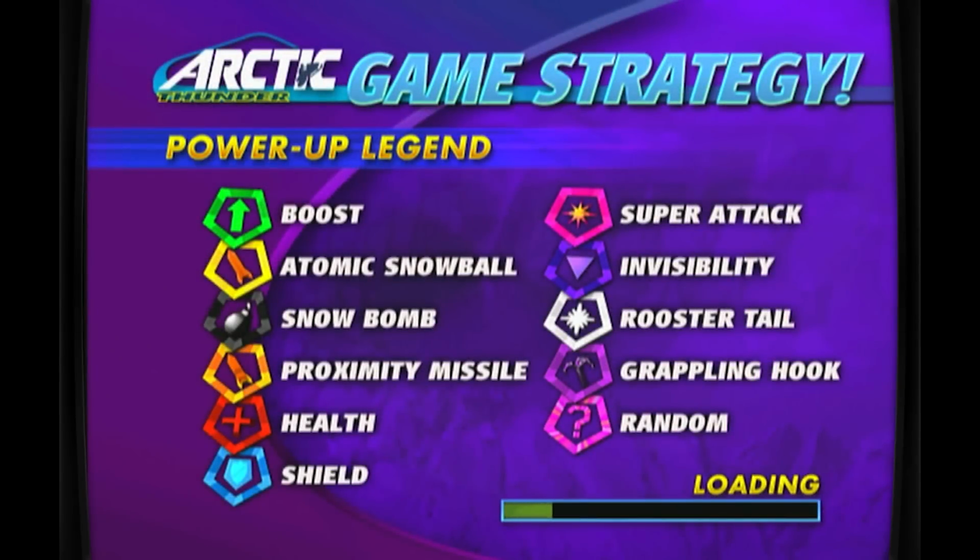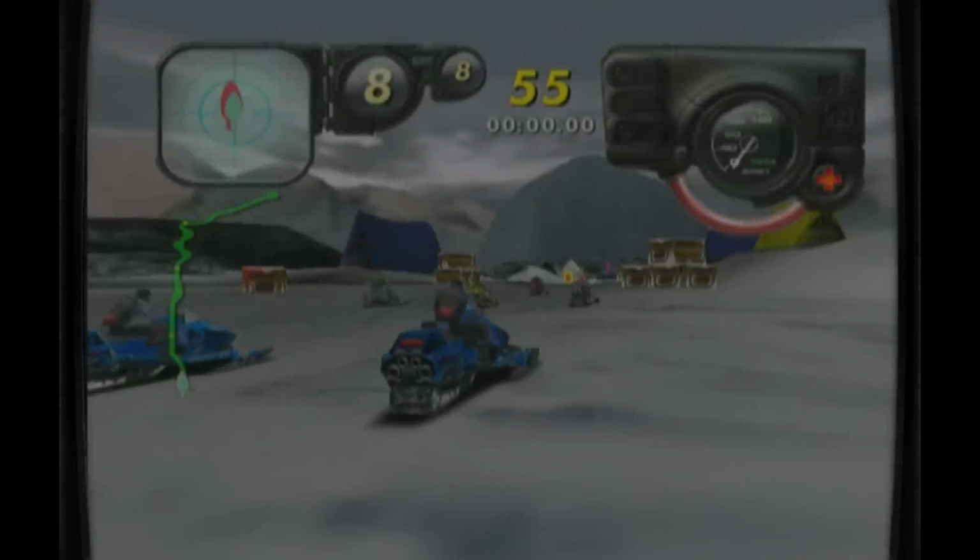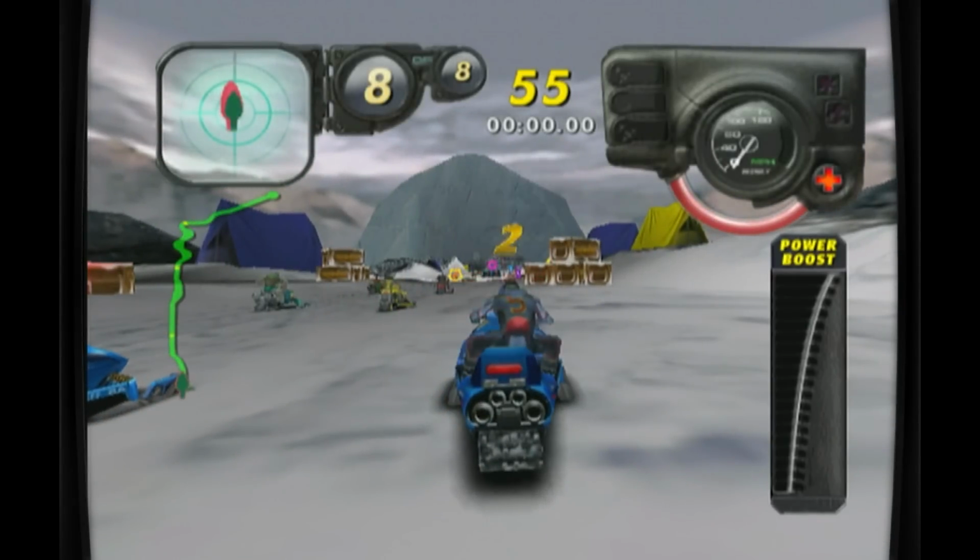Now, this was never as good as Hydro Thunder, I feel. So this is the sequel to that? Kind of, yeah. Oh, okay. But it is still fun. I saw Midway at the beginning of the screen, so... I see.